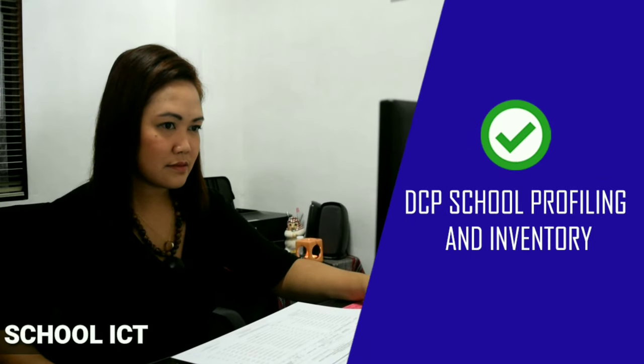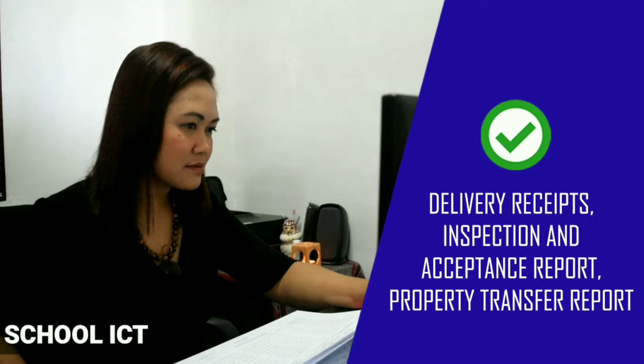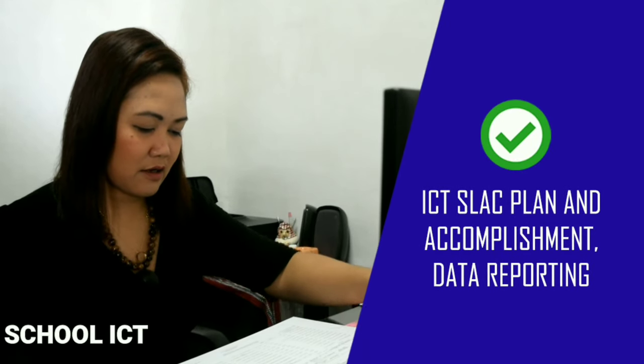DCP School Profiling and Inventory. Digitization of DCP documents: Delivery receipts, inspection and acceptance report, property transfer report. ICT SLAC plan and accomplishment data reporting.